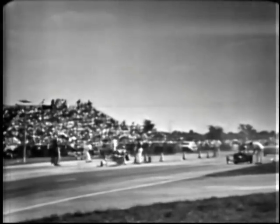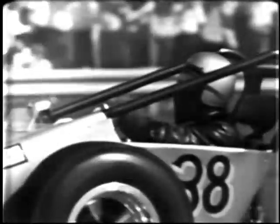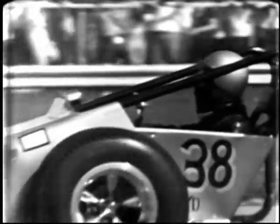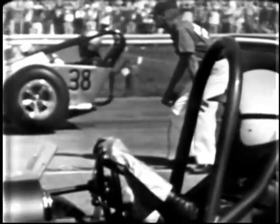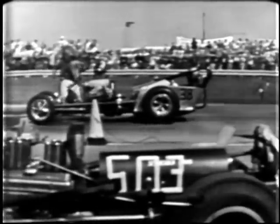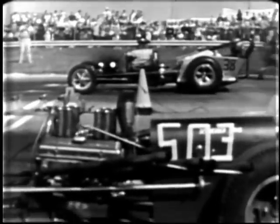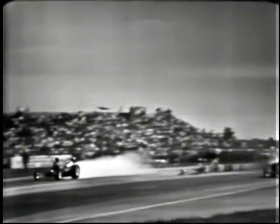Here's a B dragster, not quite as fast, but still plenty powerful. Number 38 is Johnny Yount of Marion, Indiana. Chevy-powered dragster. And his competition will be number 503, closest to the camera here, Ray Simpson of Grand Prairie, Texas. We've had entries from all over the United States coming here today. More than 1,000 cars entered into this competition.